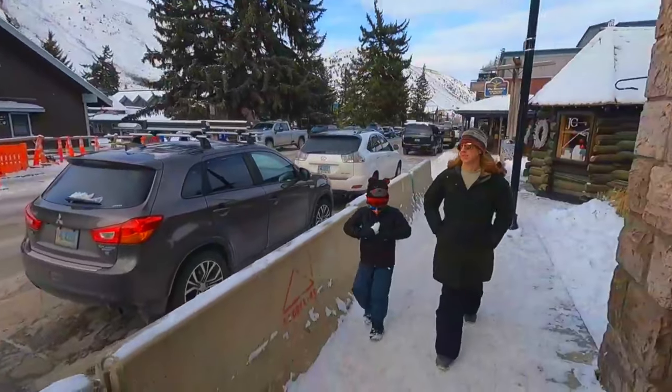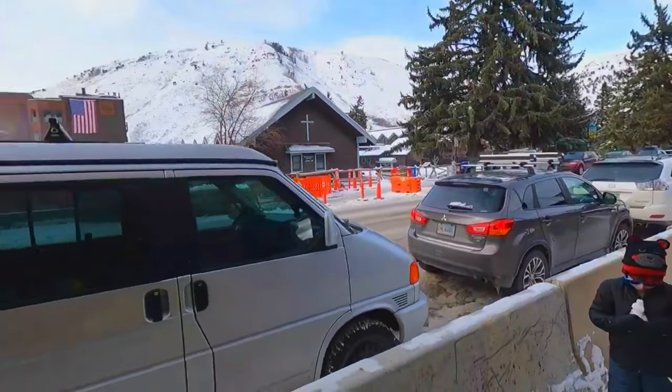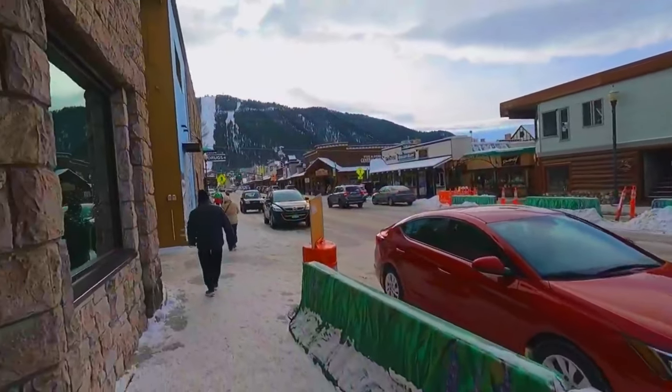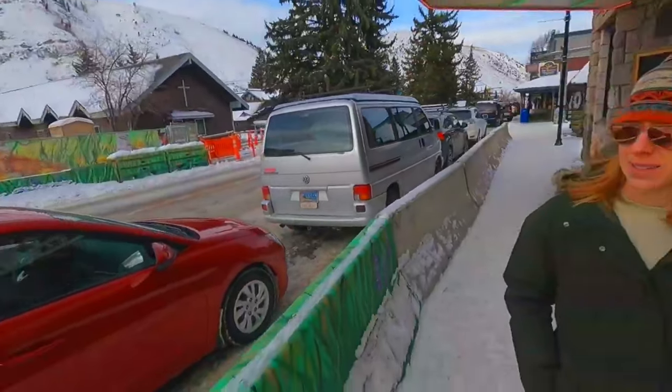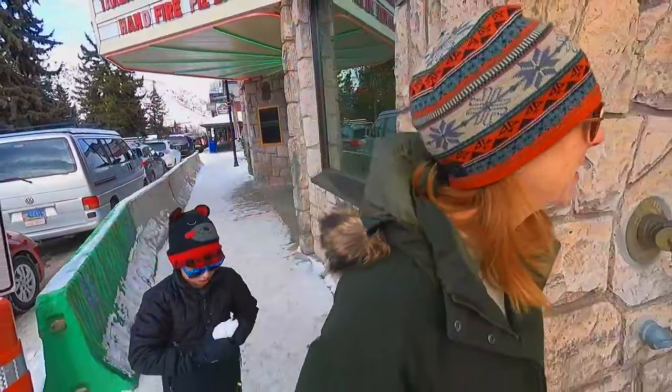Ooh, something's wild. When the wind starts picking up around here, you gotta hide your face. You can't see. Snow's beating you in the face. You're trying to get behind a wall to hide from it. You can't hide from it. Wow. What do you think about it? Love it. You look pretty today.